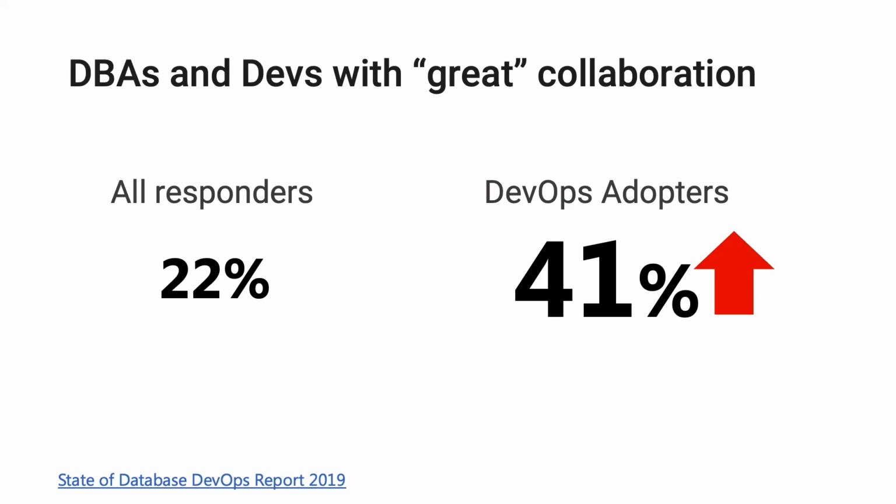But the realization is that for any choice of tool, there are tools till the end of time that will help make something like a DevOps process be implemented. But ensuring that everybody understands what the actual aim of the process is, and keeping that clear and open communication between each of the team members, is the key to this.